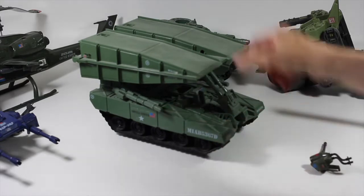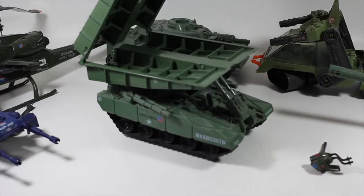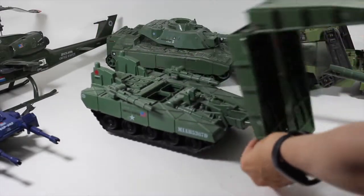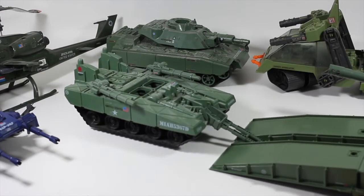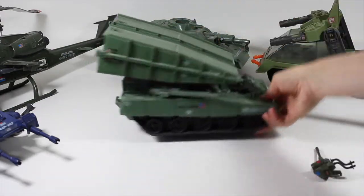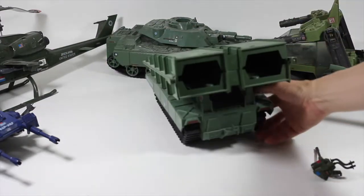Bridge layer. One of the cool pieces. I think the hinges on this break a lot of the times, but this one's intact. Got the guns for it. So yeah, pretty neat.